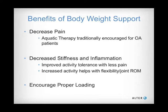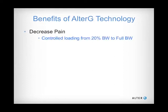But if you need to take away the support so that you can give them more loading, you can do that as well. As they get stronger through their leg muscles, their lower extremities, that's going to provide more support from those ground reaction forces. So you don't always want to be at the same level of unweighting or unloading. So with the AlterG, we can do all those things mentioned with the benefits of body weight support, but we've got a couple other added benefits.